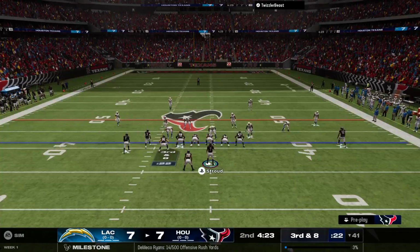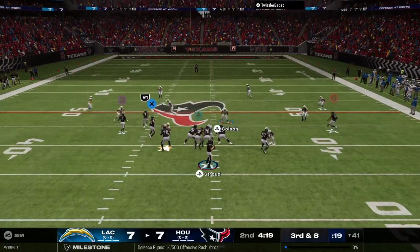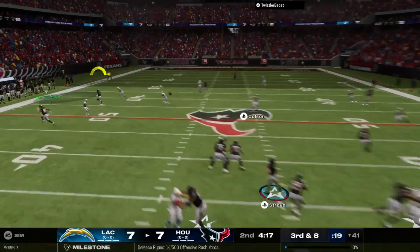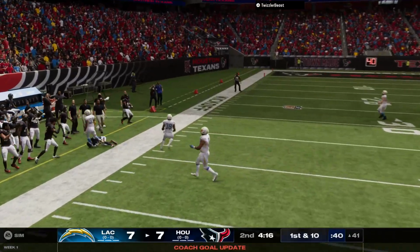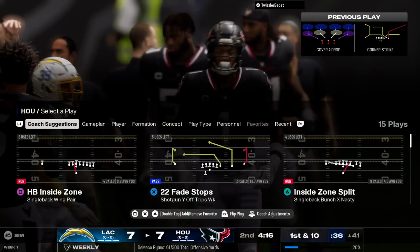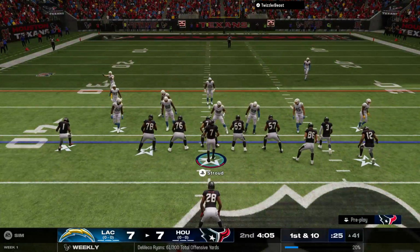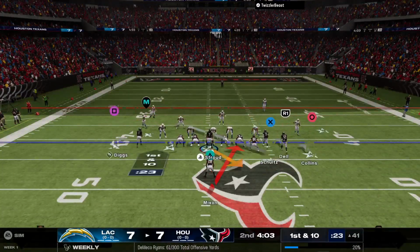Operating from the gun, it's Stroud. That is caught along the sideline, and he gets the feet down. Wow! They get 18 yards out of it and a new set of downs. 1st and 10 from the 41.